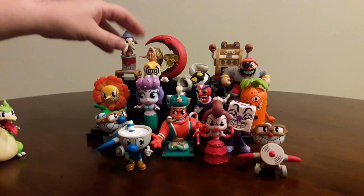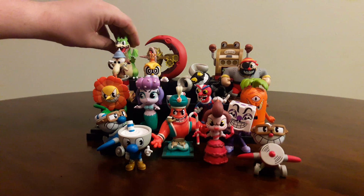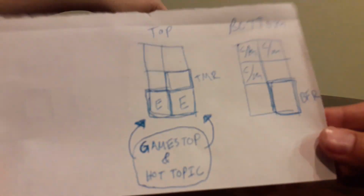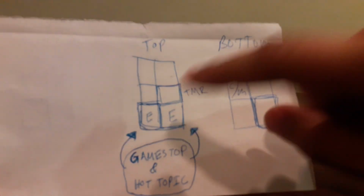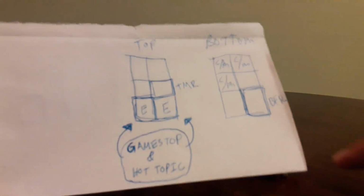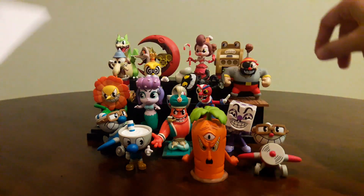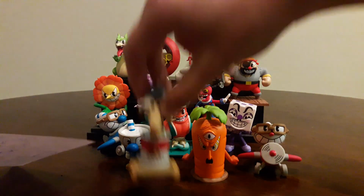So let's talk about layout. Okay, let's say you're a hardcore Cuphead fan and you want to go for the complete set. I'm going to help you out just a little bit. Just a smidge. So here's a sample layout. If you want the 2 easy exclusives, they're going to be right on top in the front for GameStop and Hot Topic. These ones are the Carrot and Werner Werman.